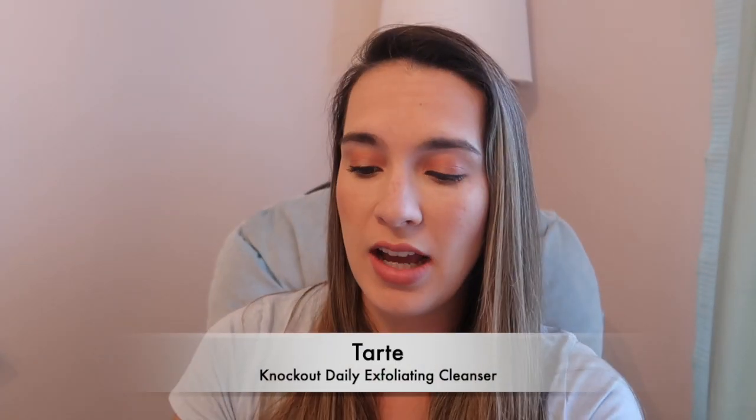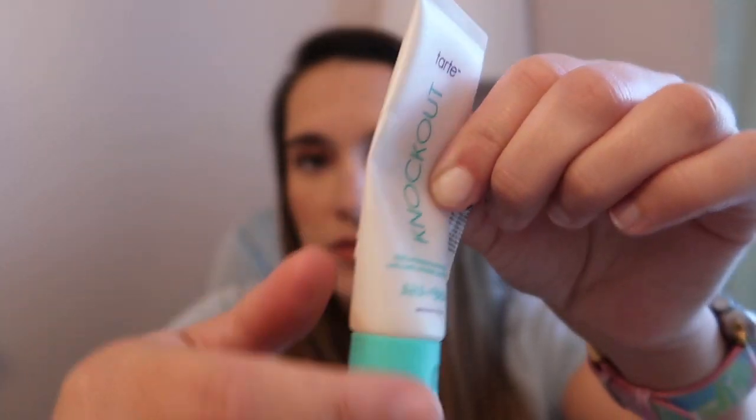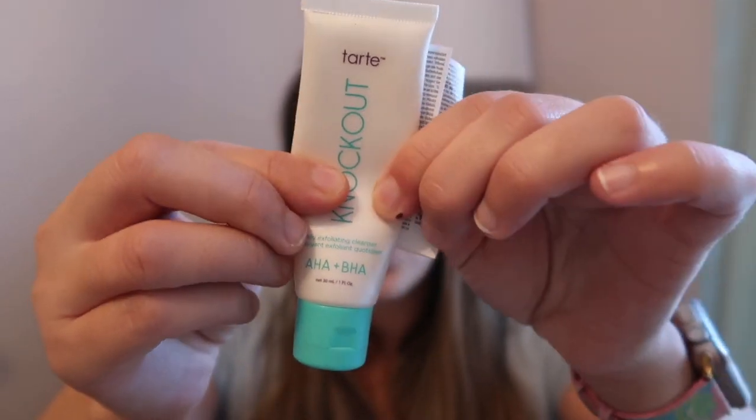The next number was N38, which is a mini and not a sample on my card. What I have here is the Tarte Knockout. This is a daily exfoliating cleanser with AHA, BHA. This isn't something they highly recommend for pregnant people, but I haven't noticed any crazy difference, and I only use it a little bit at a time. I'm going to continue using this, and I'm currently right about down here. So not too much left to go.